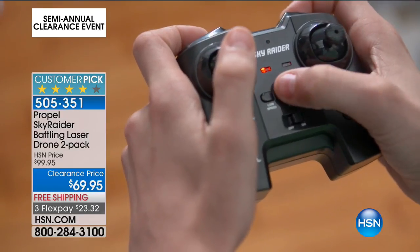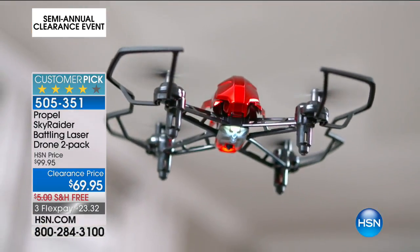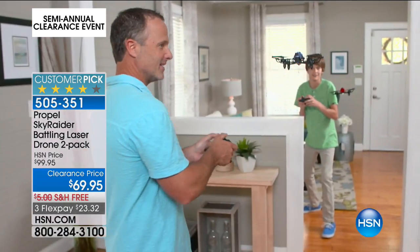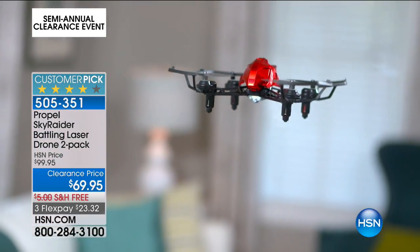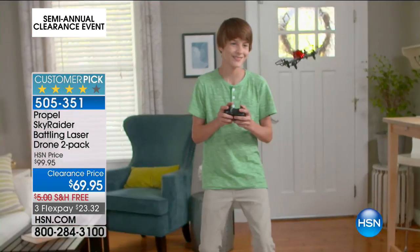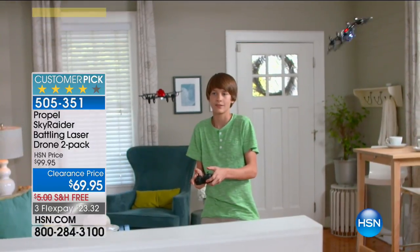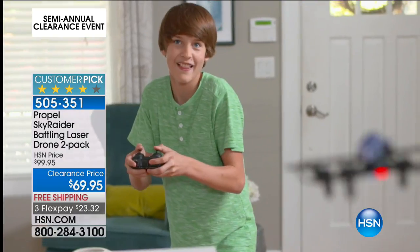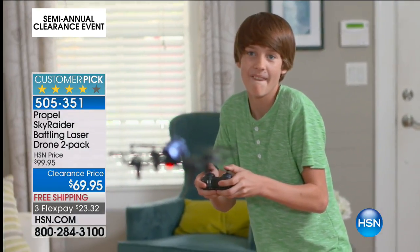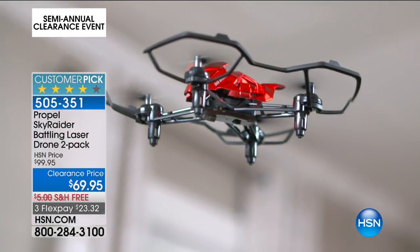That's the other cool thing, which we haven't even talked about. These are battling drones. What does that mean? You can fly two on the same frequency. You can actually fly up to eight at the same time. And at this value, that's cool. Stock up. But you also have a shooting mode where you can actually shoot at one another if you'd like, and you get a little vibration in the handheld joystick that you have. So really, it's not just even about the joy of flying them and becoming better at that. It's then you can fly them against your cousins or your dad or grandpa.